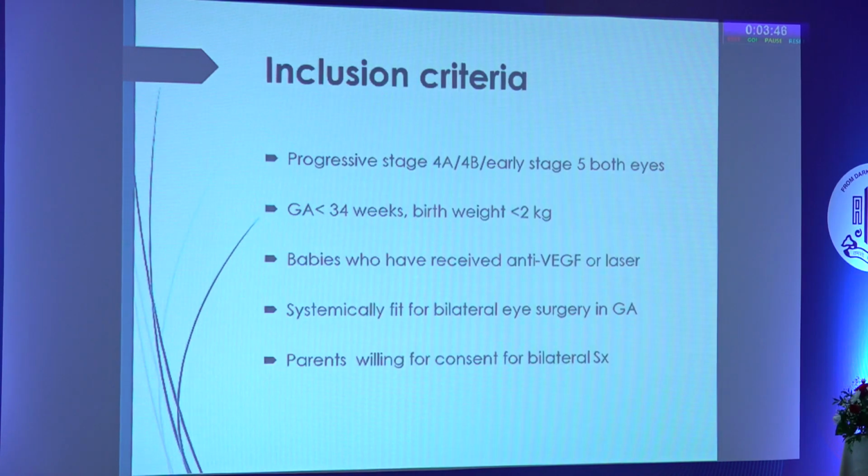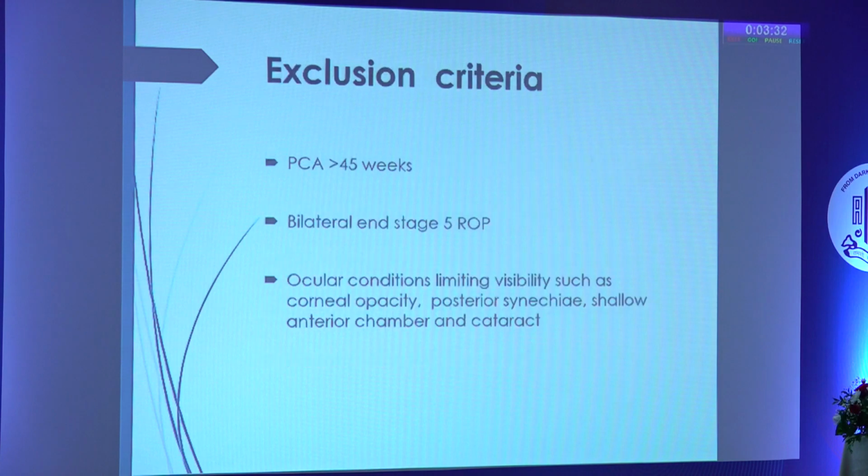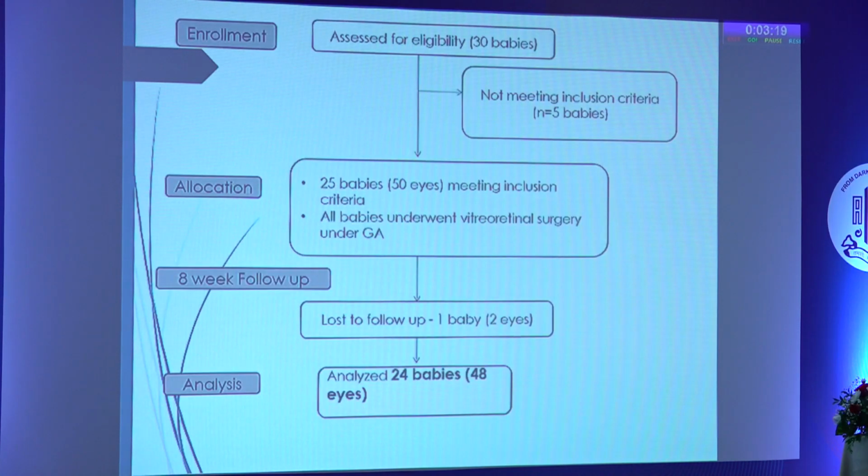So inclusion criteria was progressive stage 4A, 4B, stage 5 ROP, gestational age less than 34 weeks, birth weight less than 2 weeks, babies who have received anti-VEGF or laser, systemically fit for general anesthesia, and parents willing to give consent for bilateral surgery. Exclusion was post-conceptional age more than 45, bilateral end stage 5 ROP, and any ocular comorbidity limiting the visibility for pars plana vitrectomy. So, after assessing the eligibility, 30 babies were enrolled, out of which 25 were meeting the criteria, and 1 was lost to follow-up, and finally we have analyzed 24 babies of 48 eyes.